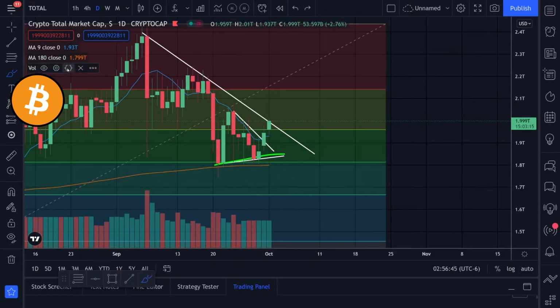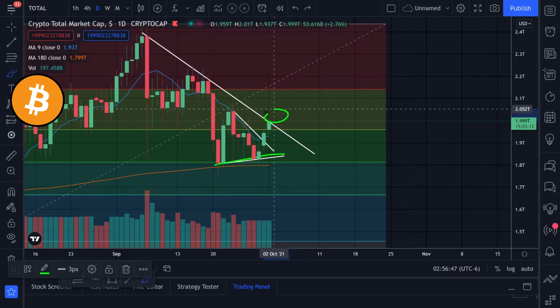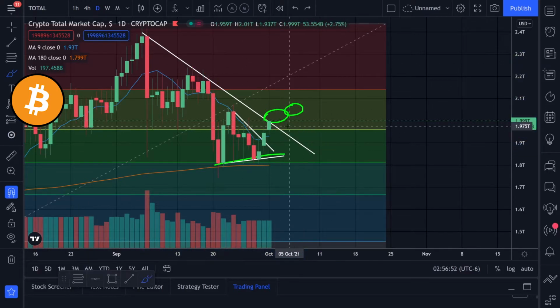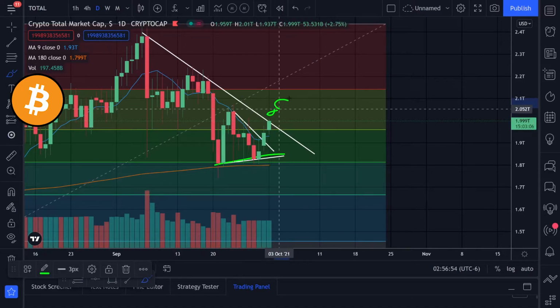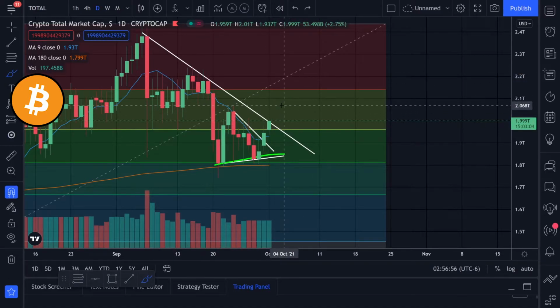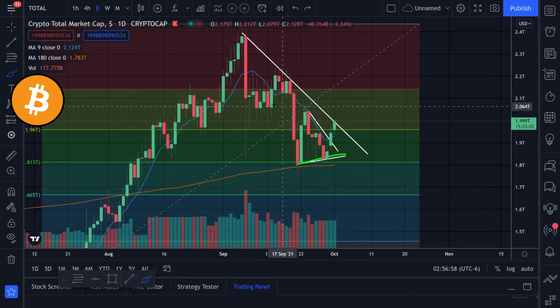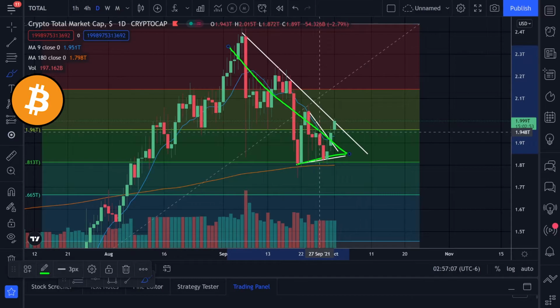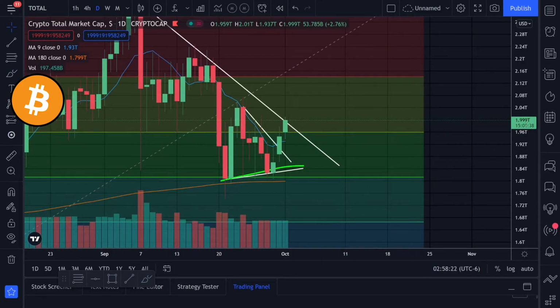I think the main thing we want to be careful about is making sure we get some daily candles closed above this trend line right here. I think if we can start closing daily candles above the trend line and we start heading up, that's going to be a very bullish signal, and hopefully we can break this downtrend that we've been in the last few weeks pretty much. Right now we're sitting at around 1.99 trillion.